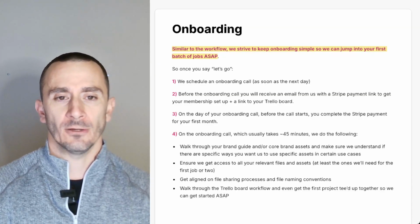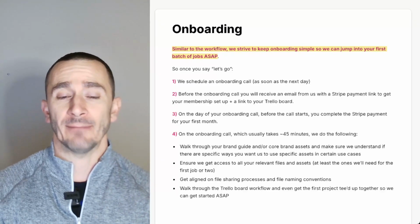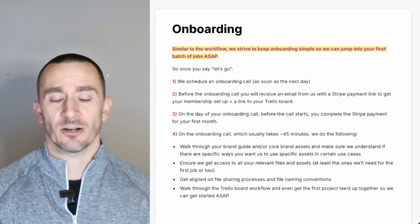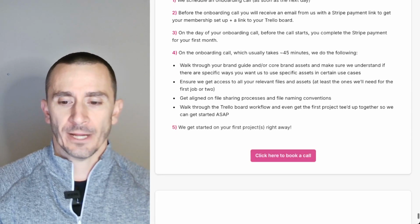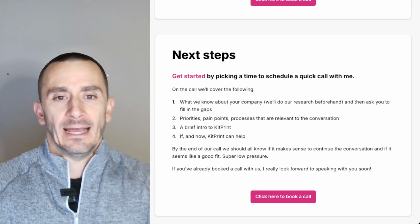We'll walk through the Trello board workflow and even get the first project teed up together just so we can make sure we can get started right away. And then as soon as we get off the onboarding call, we're pretty much getting started on that first project right away. So that's onboarding.